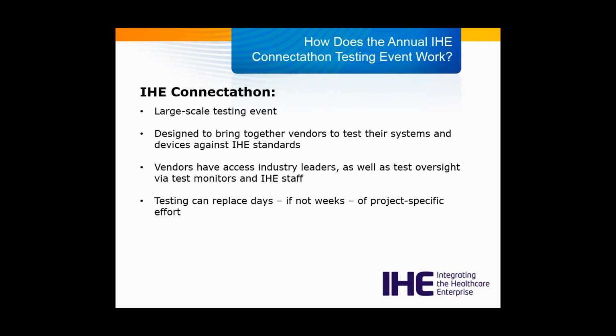One of the great benefits for vendors is this is just a tremendous opportunity to access many of the industry leaders in their domain and to get test oversight and in some cases clarification and grading by test monitors who've had a lot of experience in the area.